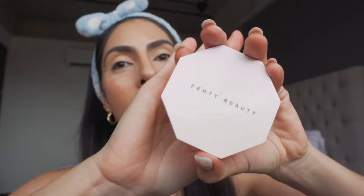Do you love it? I also put concealer in the bridge of my nose just so that it makes my nose look longer and smaller at the same time. So look at that difference. So nice. So let's go to one of my favorite parts, which is the blush.